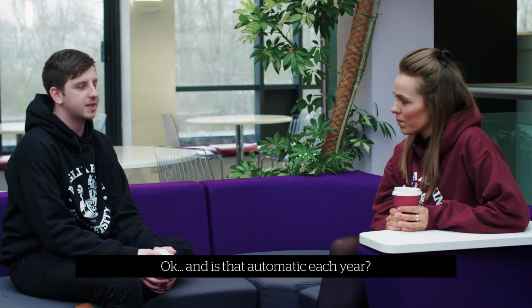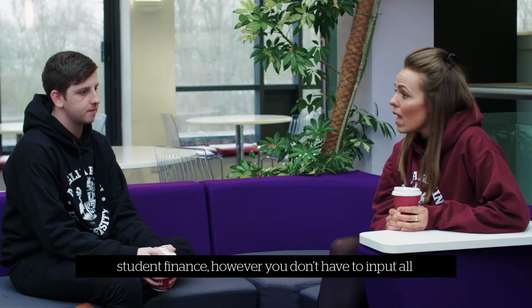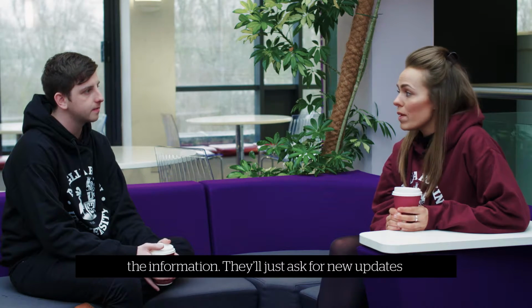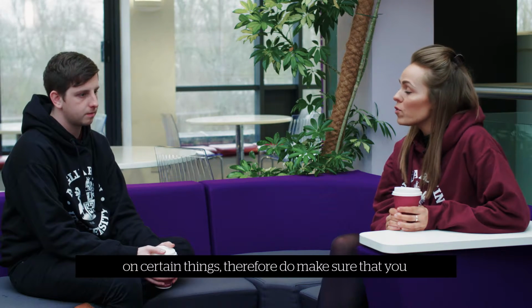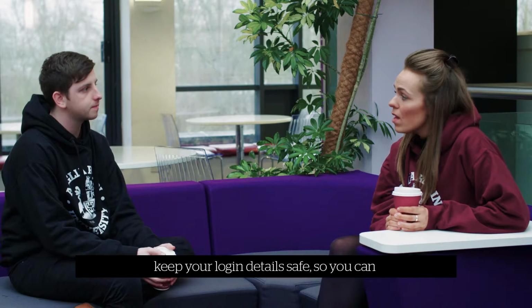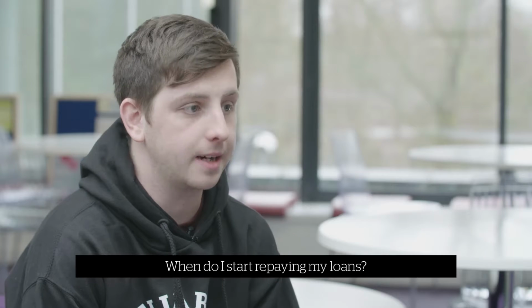Okay, and is that automatic each year? Nope, every year you'll have to reapply for your student finance. However, you don't have to input all the information, they'll just ask for new updates on certain things. Therefore, do make sure you keep your login safe so then you can log in at the end of each year. Okay, so when do I start repaying my loans?